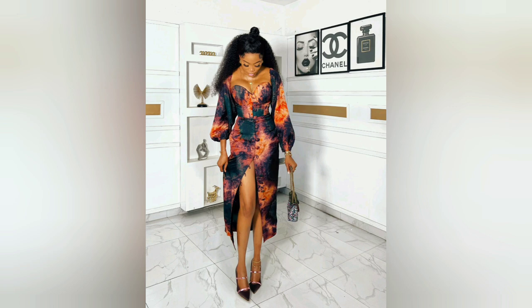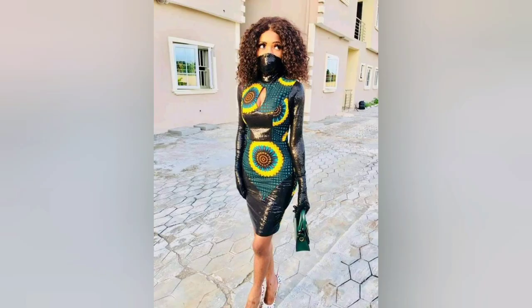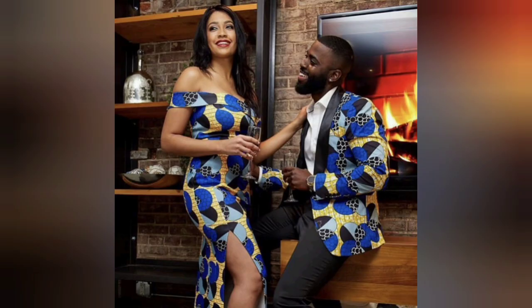Trust me, this is mind blowing. Very simple, but it's beautiful. I love this Ajire. I wish I could get one for myself to design, maybe something different. Anyways, people, this particular Ankara gown style, guys, look at the sleeve. It is very unique. This is a couple Ankara style, that blazer and gown off shoulder, so beautiful.